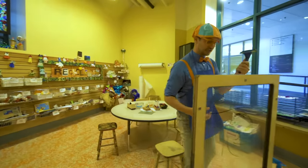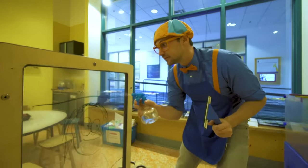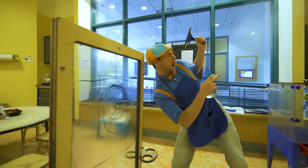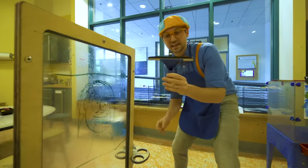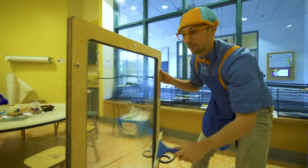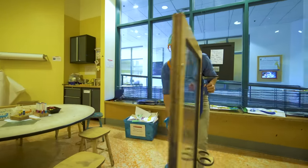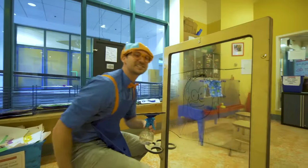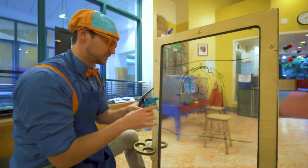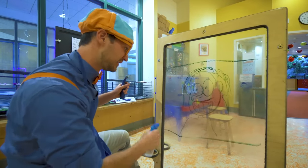Okay, I think we should clean it up though before we go. So let's take our water and spray it down. Whoa! Okay, and let's take our squeegee and squeegee it off. Oh wait, what am I doing? I did it on the other side. That was so silly because the glass is clear. It confused me. Okay, let's take the water, spray it off.